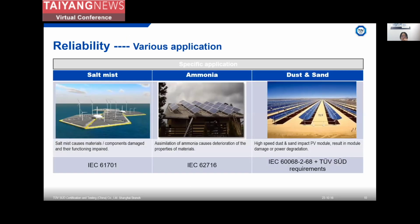And what should be considered is also the application. Different applications have different factors that need to be considered. For example, in floating PV, the salt mist is very crucial. And for dust and sand, it is worth considering when applied in desert areas.